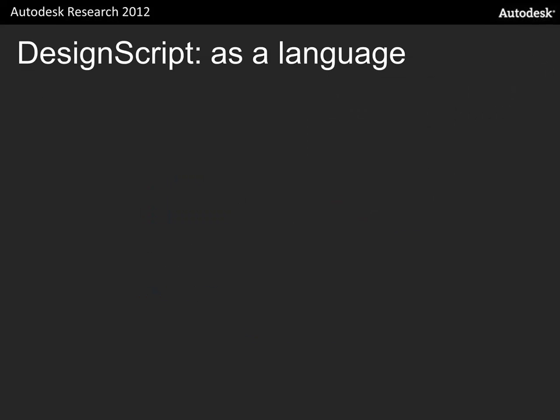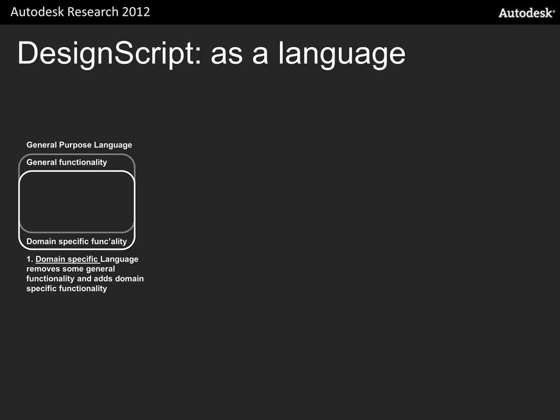Okay, so now focusing on DesignScript as a language, essentially what we're doing is comparing it with a general purpose language which has general functionality. So essentially DesignScript is a domain specific language. In a domain specific language, we remove some of the generality that we think is beyond the needs of our domain user, but we add in specific domain concepts and we promote those to be first-class features of the language. And I think you'll see as you go through the presentation that the domain-specific items that we've added in are this concept of dependency, which is not around in regular programming languages, and also the way we treat collections.